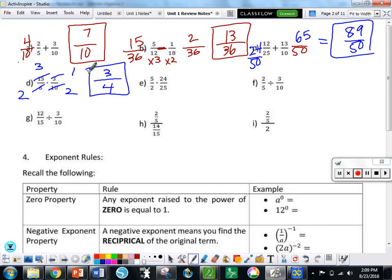Okay, part E. Multiply straight across. The 5 and the 25, they have a 5 in common, right? The 5 becomes a 1. The 25 becomes 5. The 2 and the 24, the 2 becomes a 1. The 24 becomes 12. Multiply straight across. Because those are just 1 and 12 over 5 is the same one. There are a lot of different ways you can write that. 12 over 5 is fine. 2 and 2 fifths is fine. I don't care.